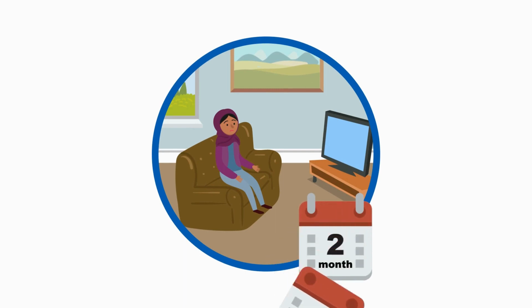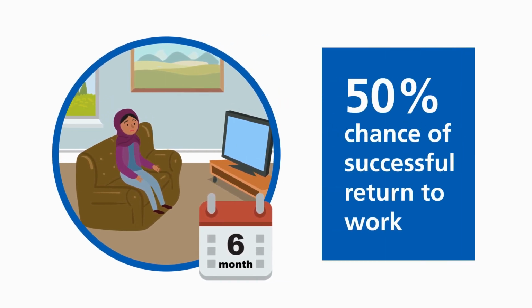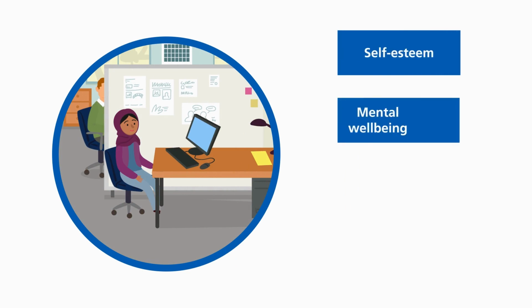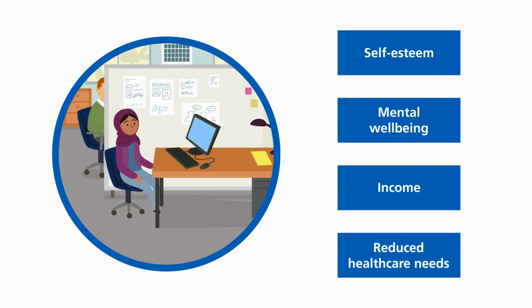Research shows that the longer people are off sick, the less likely they are to make a successful return to work. After a 6 month absence from work, there is only a 50% chance of making a successful return. Access to good work helps to improve self-esteem, mental well-being, and provides an income, leading to a reduction in healthcare needs.